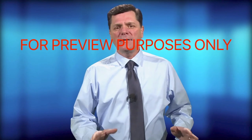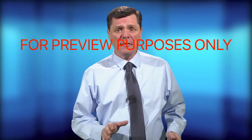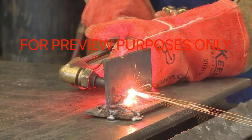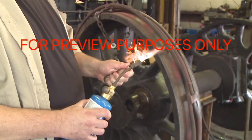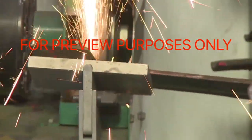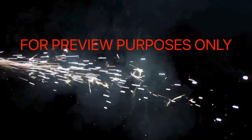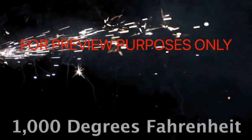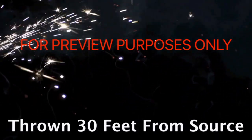Hot work is any task that produces high heat, sparks, or slag that could ignite flammable materials in the area. Hot work can include welding, cutting, brazing, and soldering, heating objects with propane torches or heat guns, and some types of chipping, grinding, drilling, and sawing operations. The sparks and heated particles that hot work produces can reach temperatures above 1,000 degrees Fahrenheit and can be thrown more than 30 feet from their source.